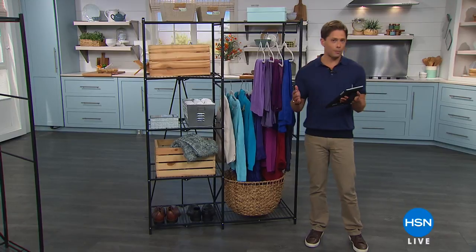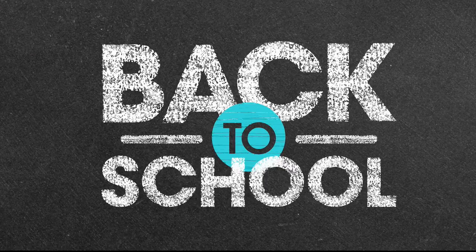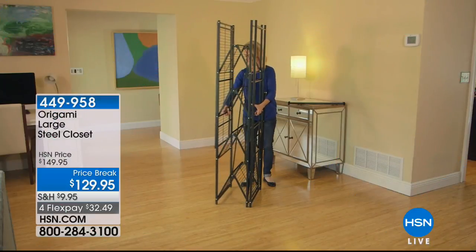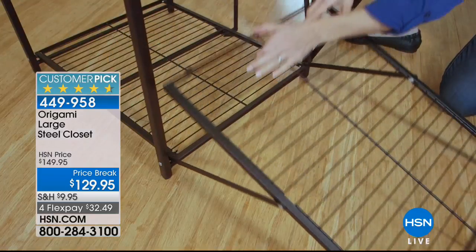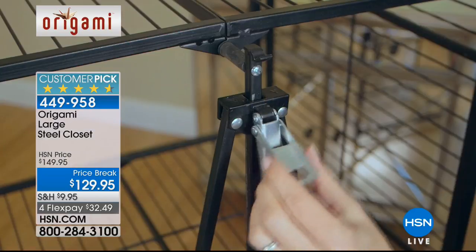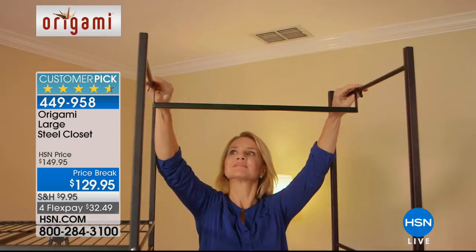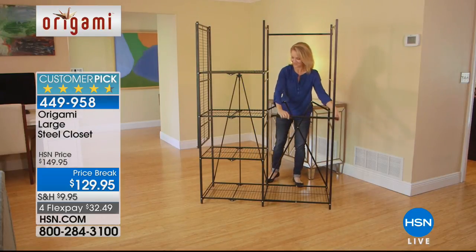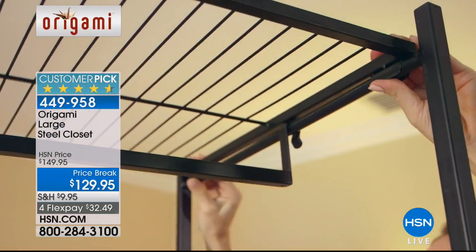Now, very apropos, Vinny on our Facebook simulcast said, I want an Origami closet. Ta-da! Talk about some serious customer service. This is the Origami foldable storing large steel closet. So if you have a guest bedroom that needs to be filled with your clothes, and then you need a closet when somebody comes to visit, if you want to be able to store seasonal clothes in your garage, if you want a closet that you can use when you want, when you need, and then put it away when you don't, this is your solution.